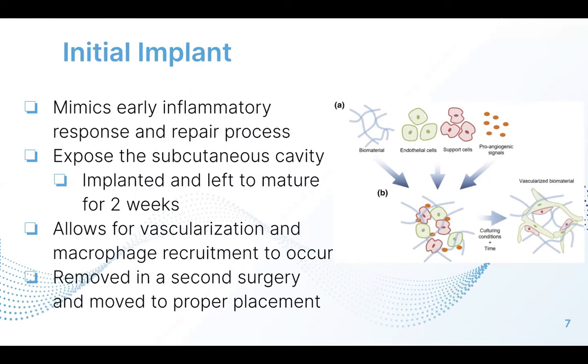Anterior midline skin incisions and a lateral parapatellar arthrotomy will be used to expose the subcutaneous cavity to aid the process. The scaffold will then be implanted and left to mature, allowing vascularization and macrophage recruitment to occur, which was shown to take about 2 weeks based on previous studies. The scaffold would then be removed in a second surgery and moved to proper placement in the ACL for patching.